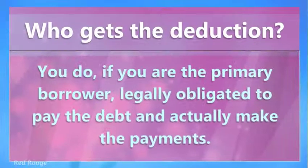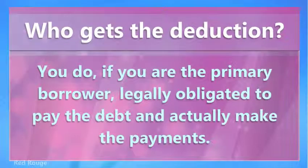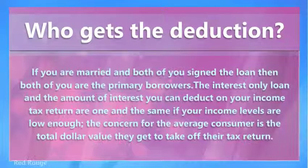Who gets the deduction? You do, if you're the primary borrower, legally obligated to pay the debt and actually make the payments. If you are married and both of you signed the loan, then both of you are the primary borrowers. The interest-only loan and the amount of interest you can deduct on your income tax return are one and the same if your income levels are low enough. The concern for the average consumer is the total dollar value they get to take off their tax return.